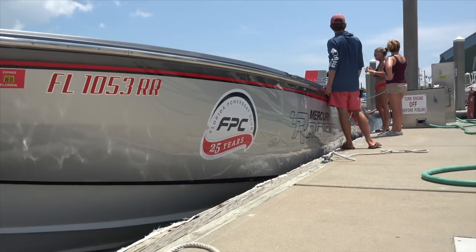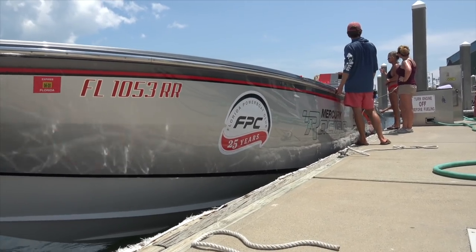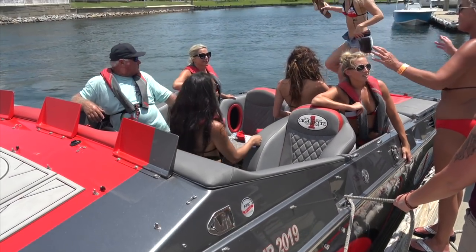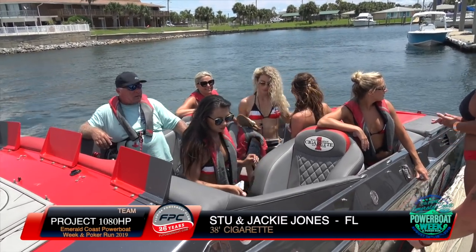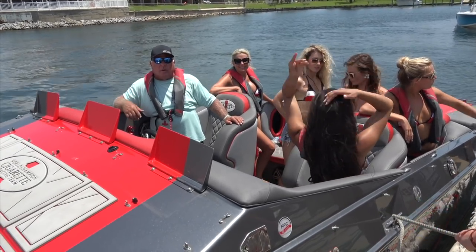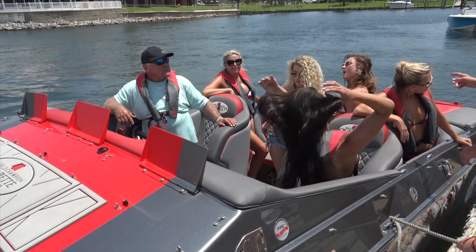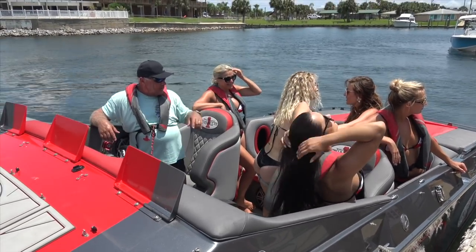And, of course, our Project 1080, we're the sweep boat today, the official chase boat. That means we chase all you guys around and stop at the checkpoints. After the last poker card is handed off, we pick up another FPC girl. That explains why Jackie and I have one, two, three, four other FPC girls, because we've been going around to all the checkpoints and picking up the girls along the way.